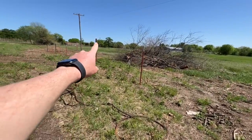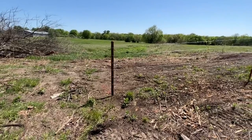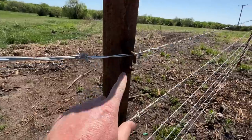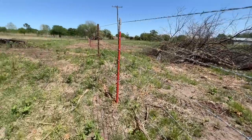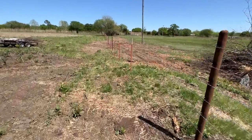And plus, you can't have enough of these posts right here. They keep your fence structurally sound, tight, and this is pretty smart to do it like that. Put those chain links on there, keep that pressure down, keep this fence tight. So I gotta come through here and start putting some of these panels up before I let these bison out.